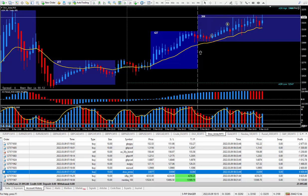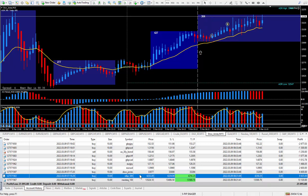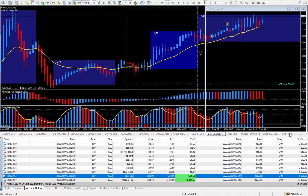S&P 500 pays $5 a pip. Let's see, another one looking great as a great way to trade.